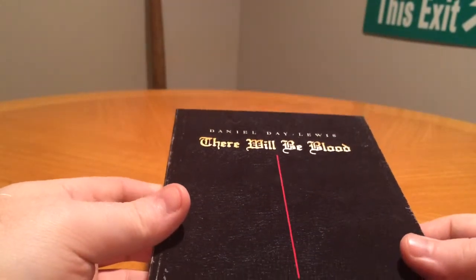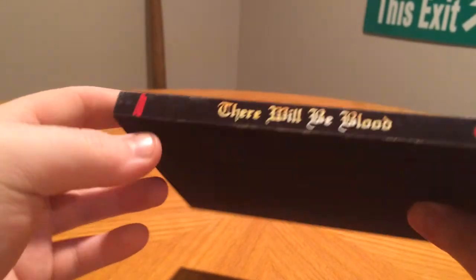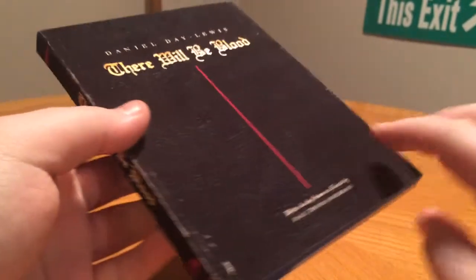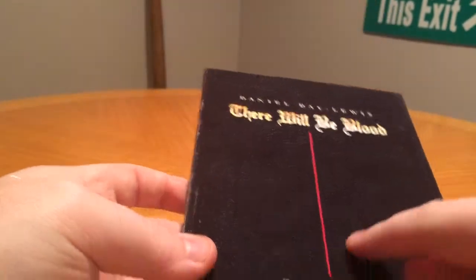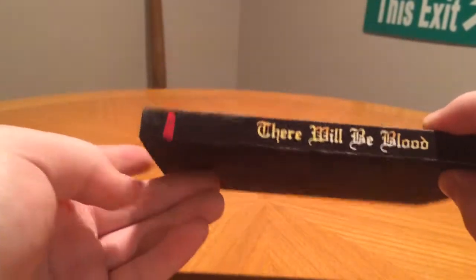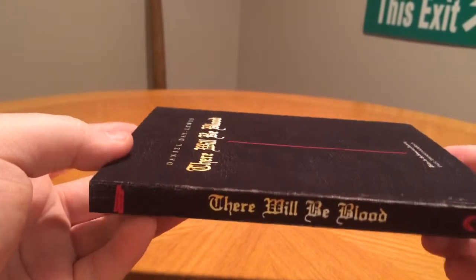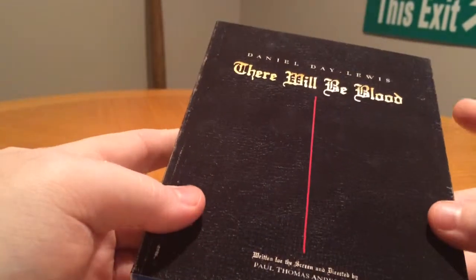And this is obviously made to be like a book. It just looks so awesome. I don't know if you guys can pick that up, but it looks like there's a texture for a book on the back. And it just looks awesome. I mean, it's very plain on the back, but that's the whole gimmick of it. It's supposed to look that way. It just looks awesome. Can't wait to watch this. I love Daniel Day-Lewis.